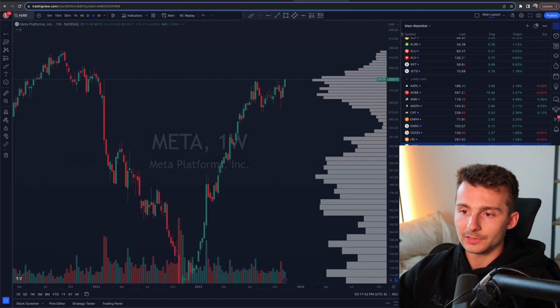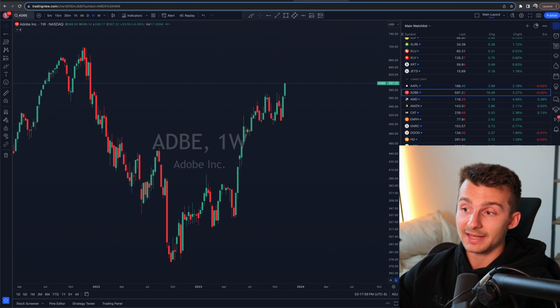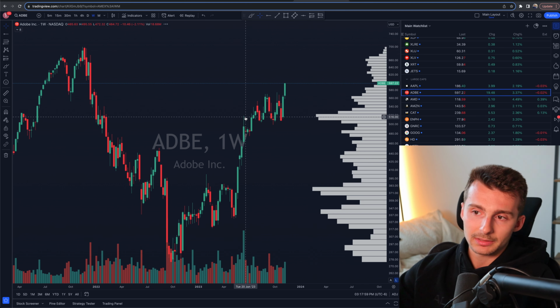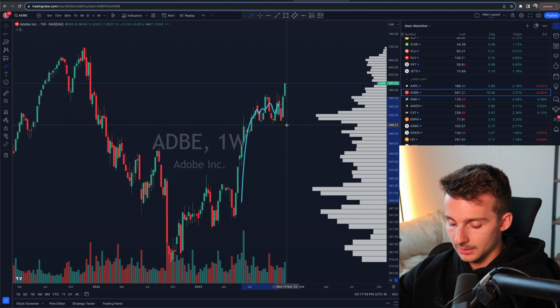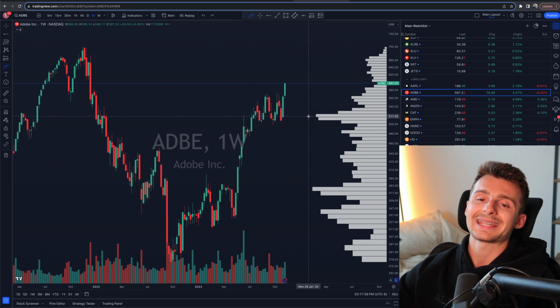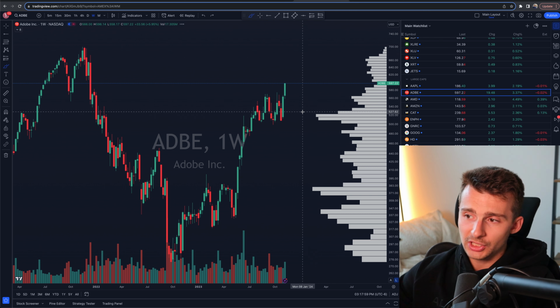ADBE is Adobe. I am looking for 610 plus to start taking profits on this. It currently trades at 597. Here is the weekly chart. Not the same, but kind of a similar look to Meta. Big move, consolidated for months, literally months, and then now just broke its consolidation and closed exceptionally strong this week. I love that look. Just shy of 600 bucks.